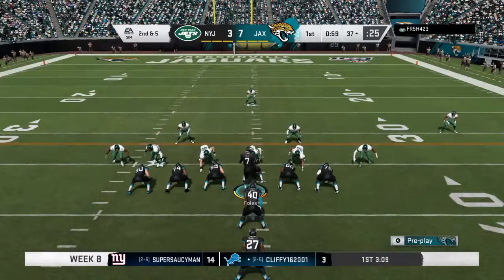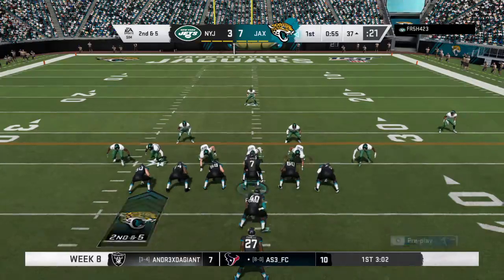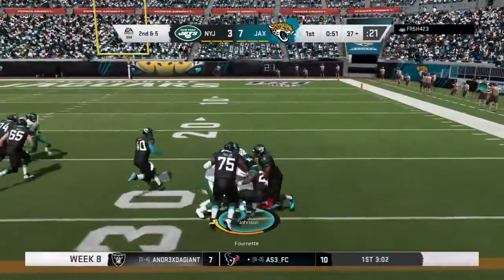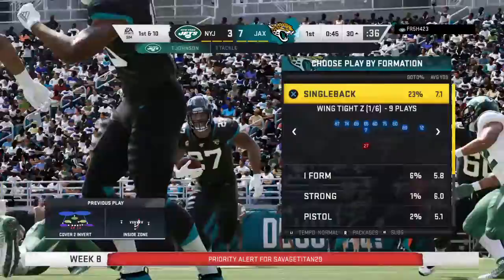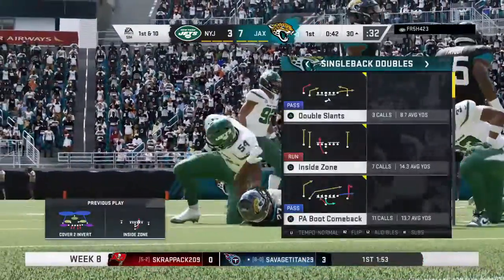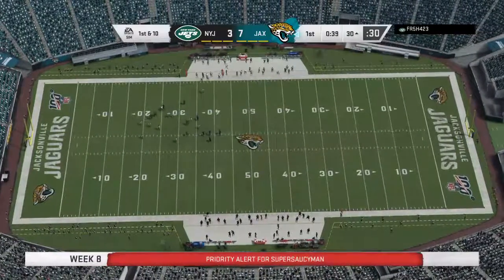After the pickup of 5, here's 2nd and 5. Now Leonard Fournette. And he works it to the 30-yard line here, right at the 30. 7 yards there and a first down. Getting the sense, Charles, they're going to put a big emphasis this afternoon on the run game. And why not? What we're seeing so far, working pretty well from them.